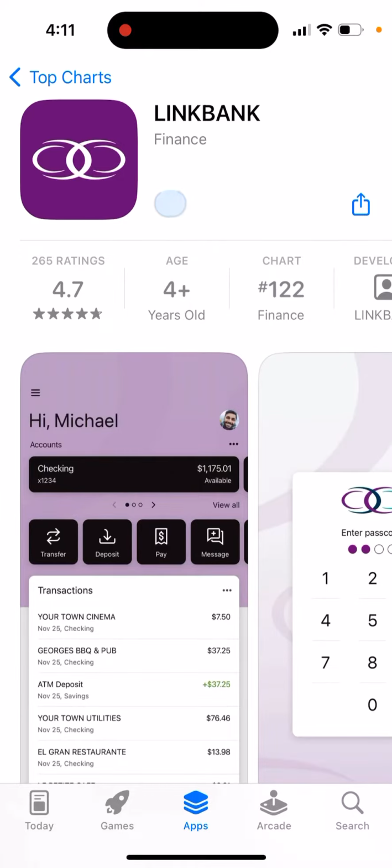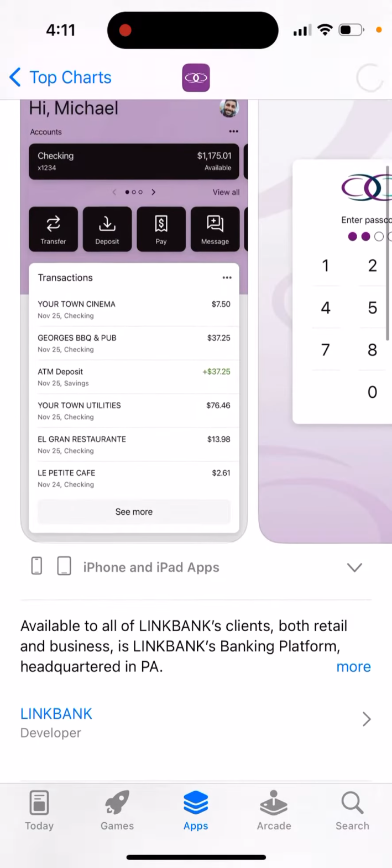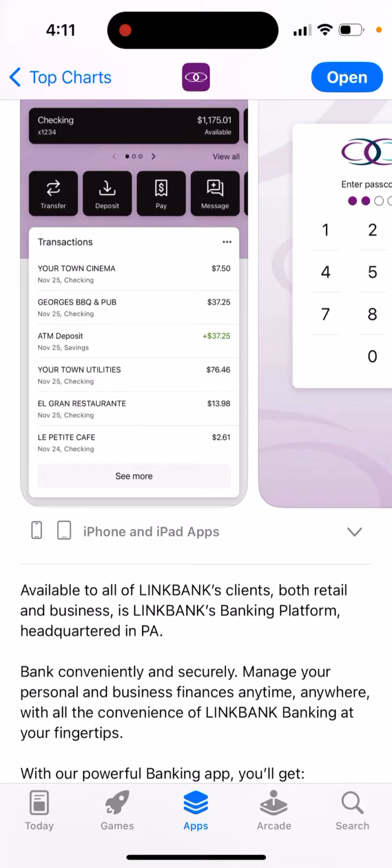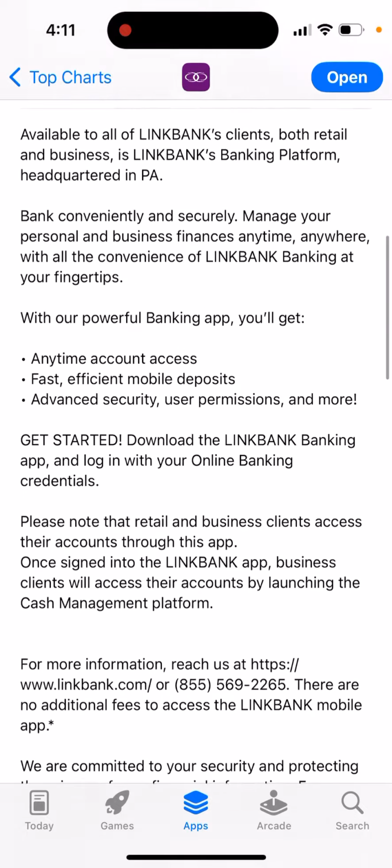Here's the LINKBANK app, so just tap get and then double click to install. You will be able to install it. Available to all of LINKBANK's clients, both retail and business, is LINKBANK's banking platform headquartered in PA. So bank conveniently and securely, and manage your personal and business finances.